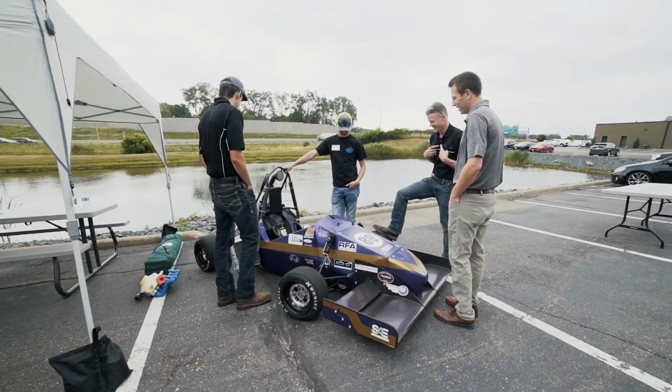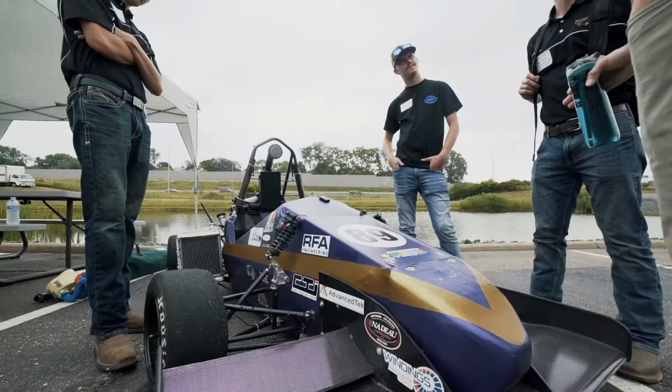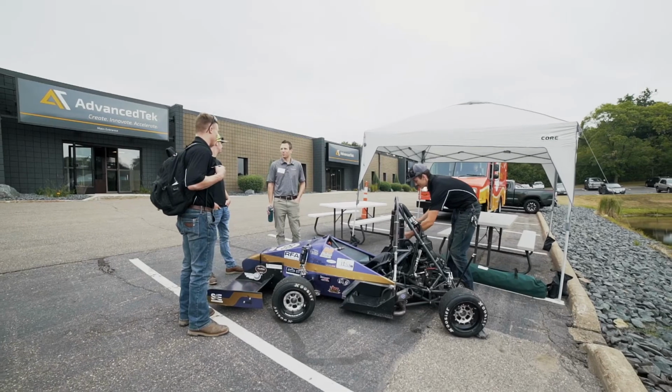I guess 3D printing for me is a technology that I learned about in college. It's a technology that we learned about in some manufacturing coursework. I reached out to AdvancedTek when I was looking for a company that could 3D print parts big enough that we were using on the car. So Formula SAE is a senior capstone project that we have where we design, build, and compete with a Formula-style race car against colleges across the country.